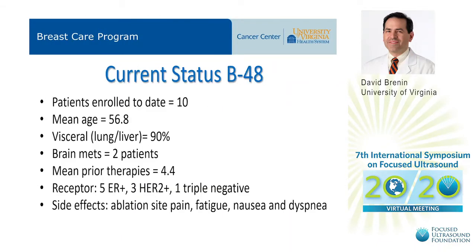To date, we're almost done with accrual in this study. The patients have been pretty sick with visceral and brain metastasis in most patients. They've had extensive pre-treatment, as you can see. We've also treated patients with multiple different receptor statuses, and the side effects have all been very acceptable.